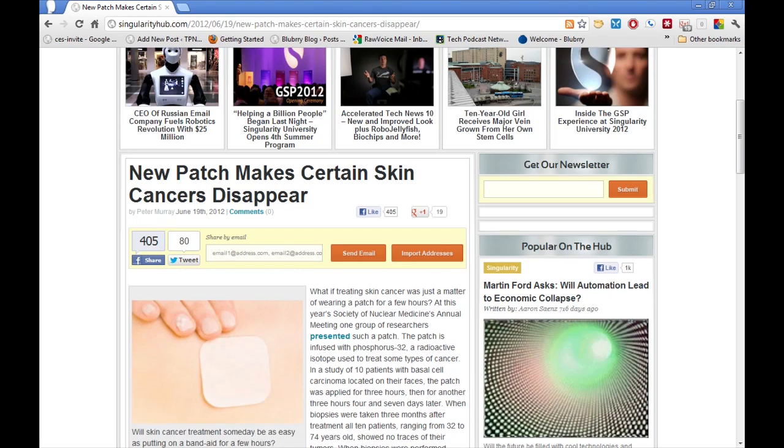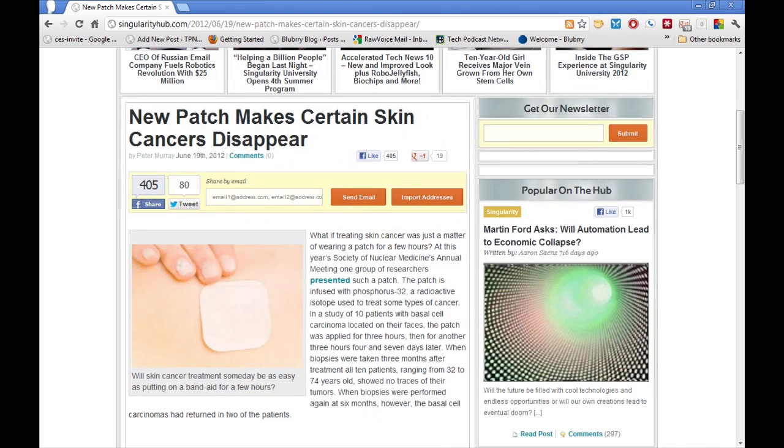In a study of 10 patients with basal cell carcinoma located on their faces, the patch was applied for 3 hours, then for another 3 hours 4 and 7 days later. When biopsies were taken 3 months after treatment, all 10 patients, ranging from 32 to 72, showed no traces of their tumors. And when biopsies were performed again at 6 months, basal cells had only returned in 2 patients.